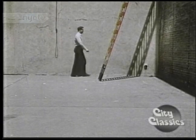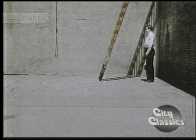When taking the ladder down, the entire action of raising the ladder, turning the ladder, and lowering it against the building now is carried out in reverse.